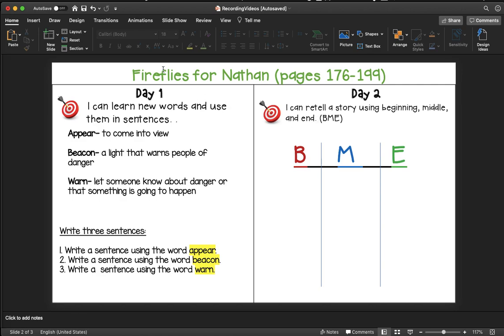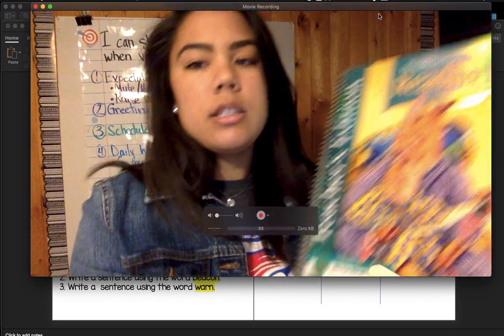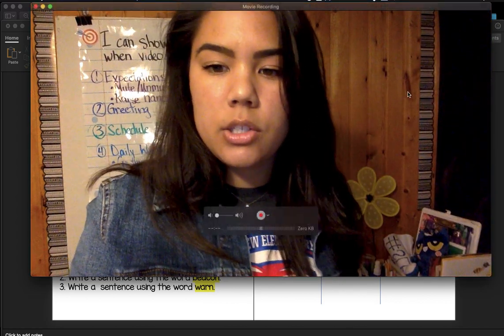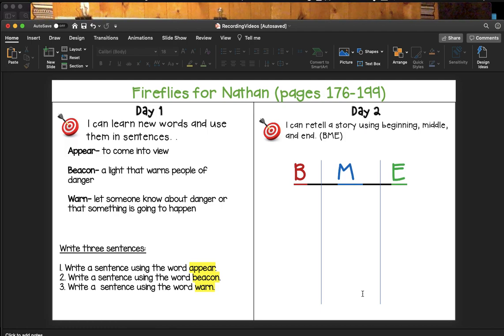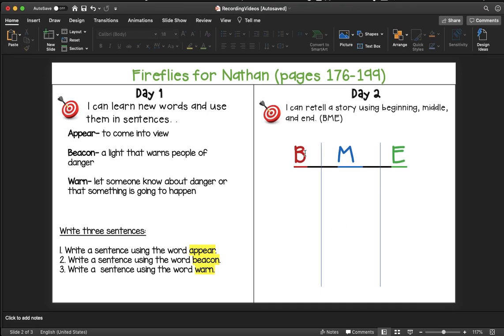And our story today is called Fireflies for Nathan, and you can find it in your green book. I'll show you which book that is. It's in your green book with the rabbits on the front, and it is on page 176. I will have the story on the screen for you if you'd like to follow along. If it is day 2 and you want to read it on your own, you can do that in your green book.